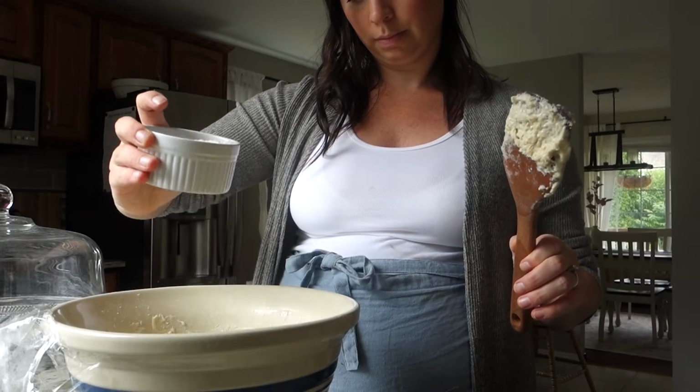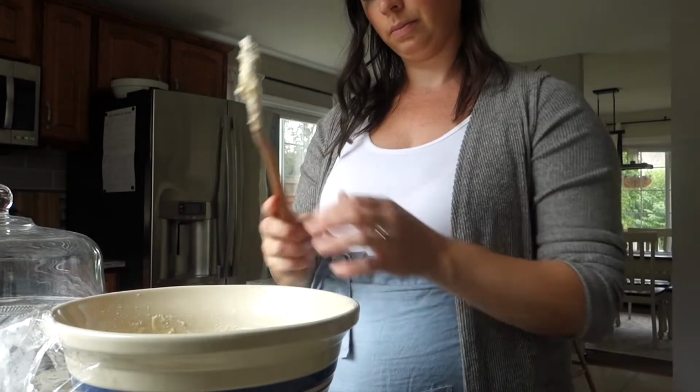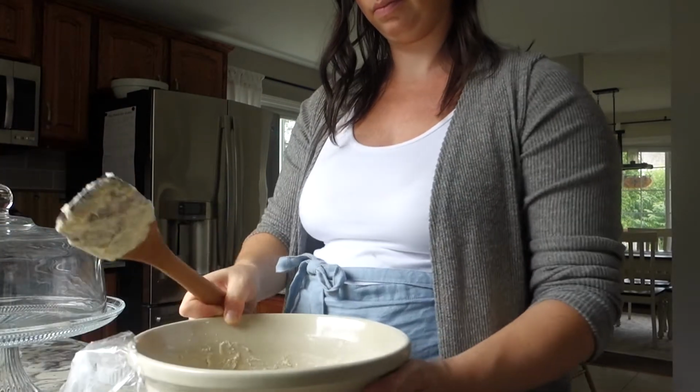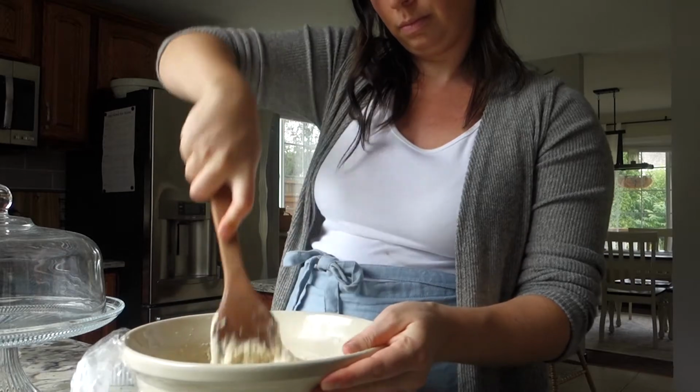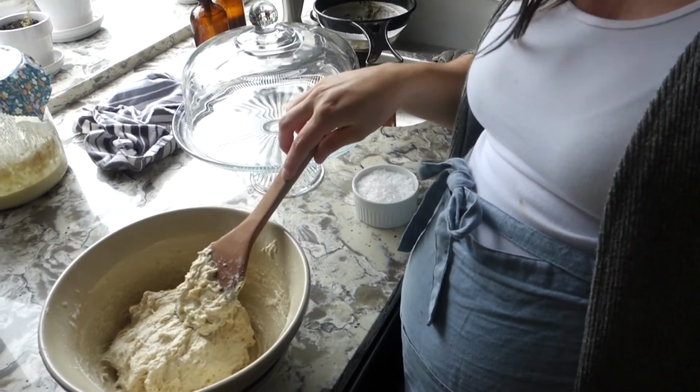All right, that is my timer for adding the salt to the sourdough. So let's do that. Okay, so the salt is in here.